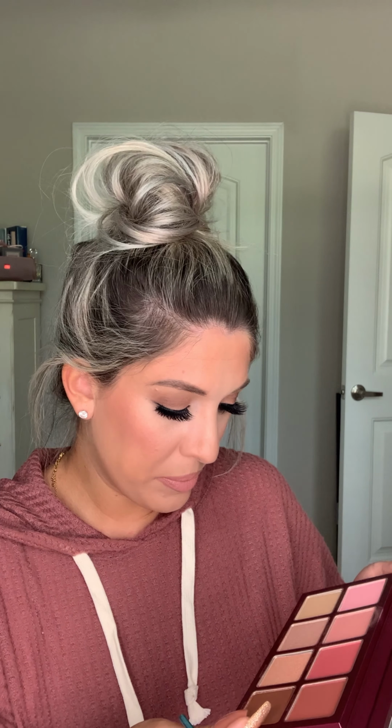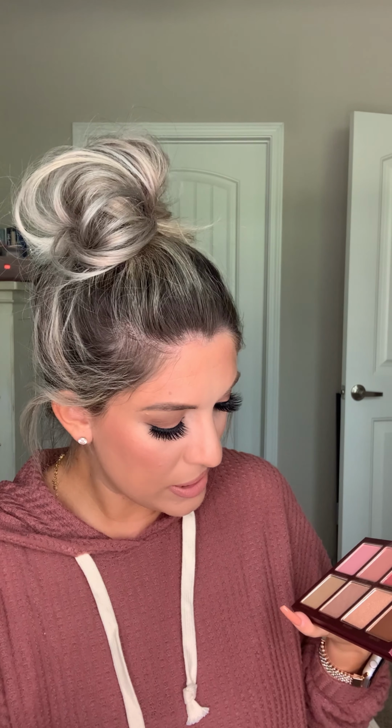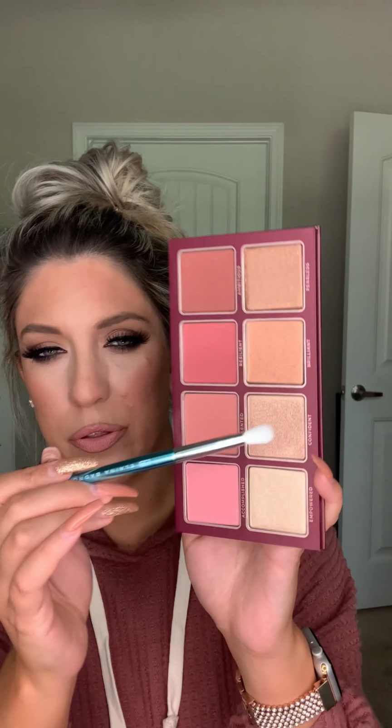I'm gonna pick up this smaller little brush. It's like a little blending buffing brush. And we're actually gonna use this to highlight. So I don't really know which shade I wanna go in with. I kinda wanna use both Confident and Brilliant. I think I'm gonna start with Confident and kind of see what I think about it. I don't know, once again, I've not swatched these. This is all first impression.